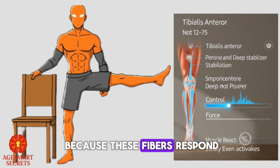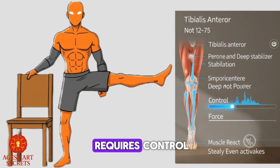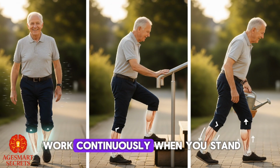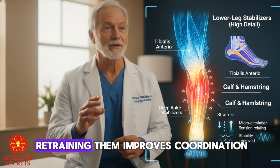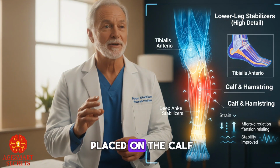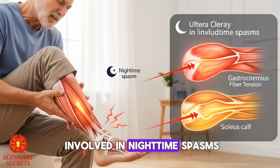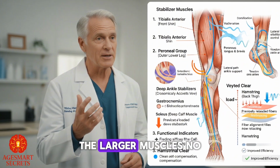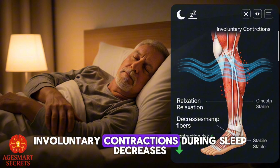Because these fibers respond best to slow, precise motion, this exercise requires control, not force. These stabilizers work continuously when you stand, walk, or shift weight. Retraining them improves coordination and reduces the strain placed on the calf and hamstring, the 2 muscles most involved in nighttime spasms. When the stabilizers become stronger, the larger muscles no longer overwork, and the likelihood of involuntary contractions during sleep decreases.